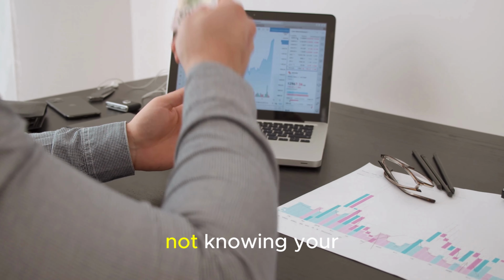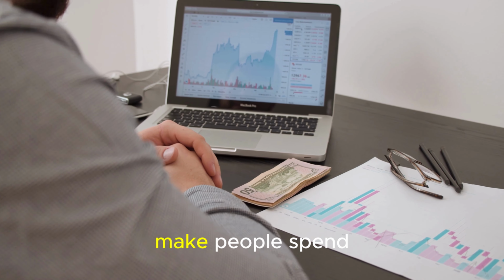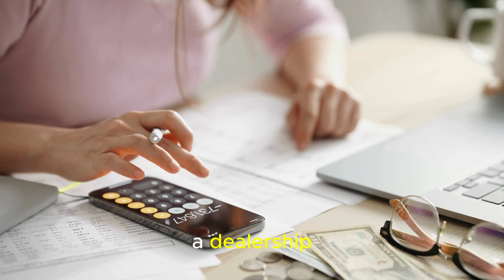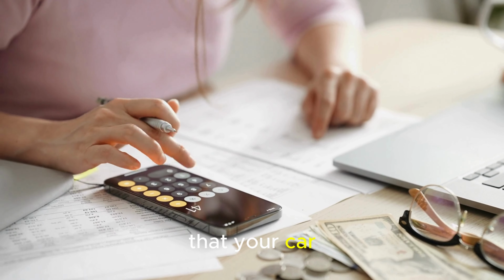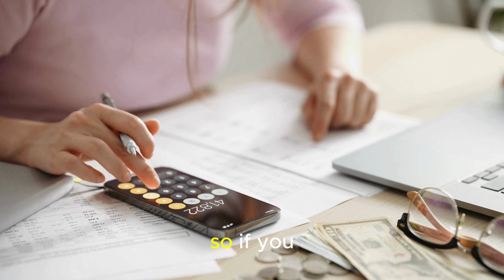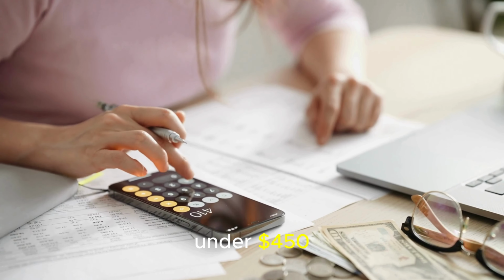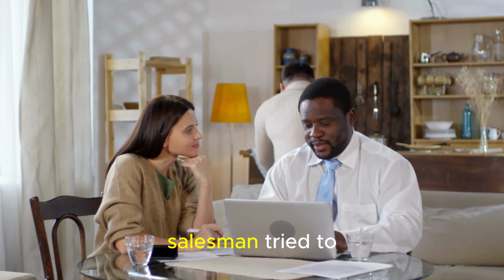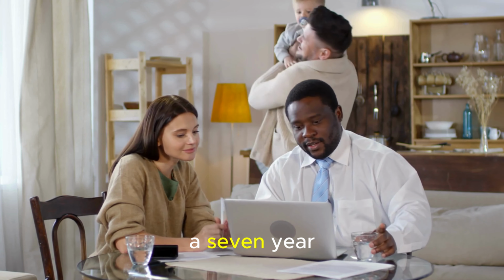Number 6. Not knowing your budget. New cars are exciting, but excitement can make people spend more than they planned. Before you ever set foot in a dealership, know what you can afford and stick to it. A good rule of thumb is that your car payment should not be more than 15% of your monthly take-home pay. So if you bring home $3,000 a month, keep your payment under $450. One couple I coached stuck to their budget even when the salesman tried to upsell them, and they thanked me later because they avoided a 7-year loan.